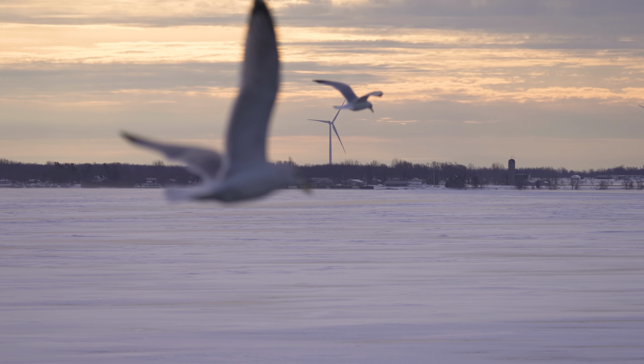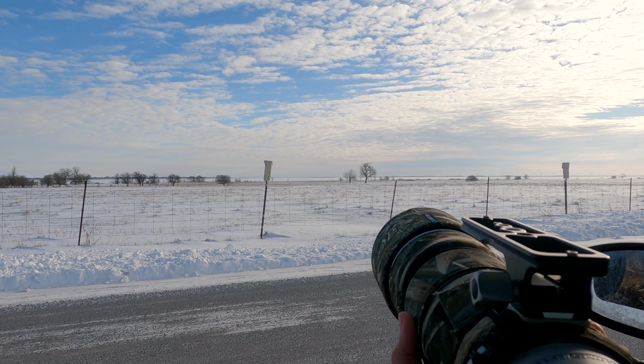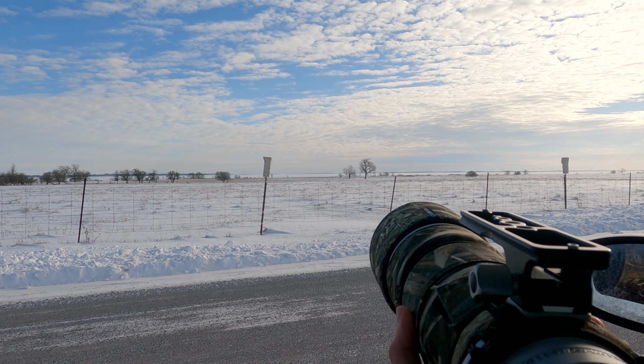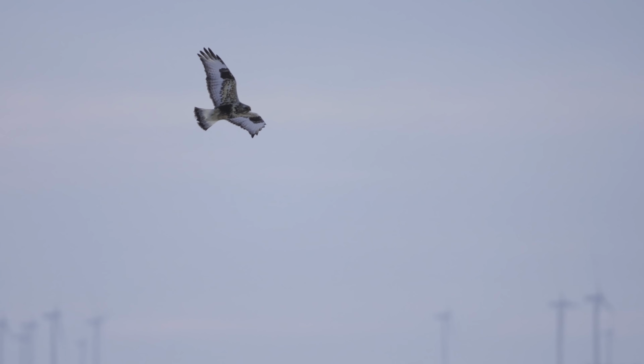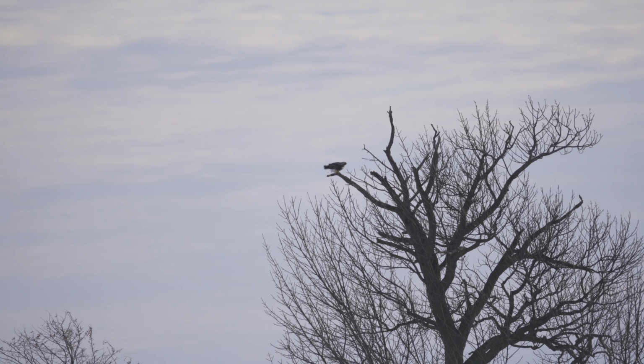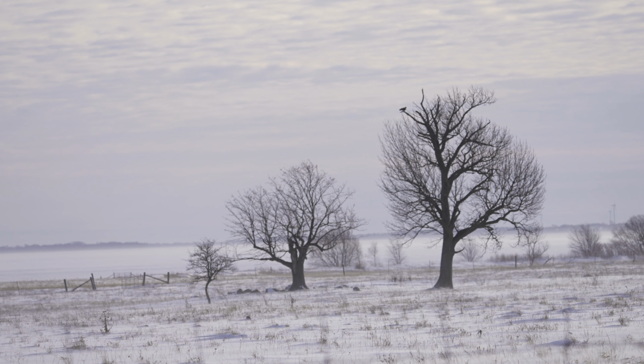The light spilling over the island looked amazing, and shortly after arriving, I spotted my first raptor of the trip, a stunning rough-legged hawk. This species nests in the Arctic but makes its way south during the winter time. Most of my photo opportunities with these hawks look a lot like this, just very tiny specks in the distance.